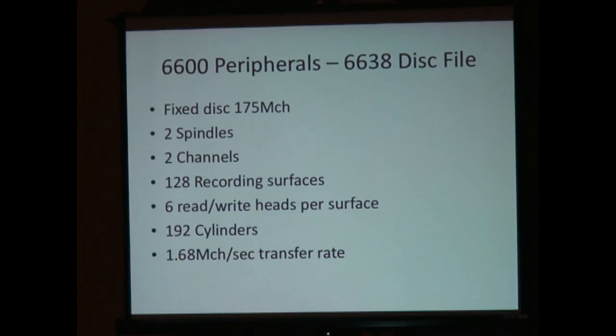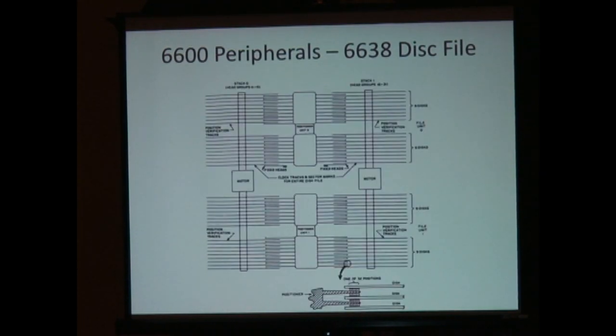Two channels, 128 recording surfaces, six read and write heads per surface and 192 cylinders. Transfer rate was 1.68 megabyte or mega characters a second. And this is what it actually looked like. This is the diagram from the manual.